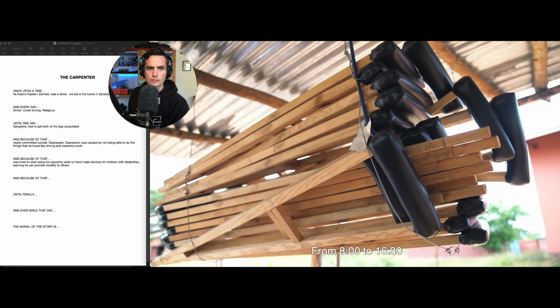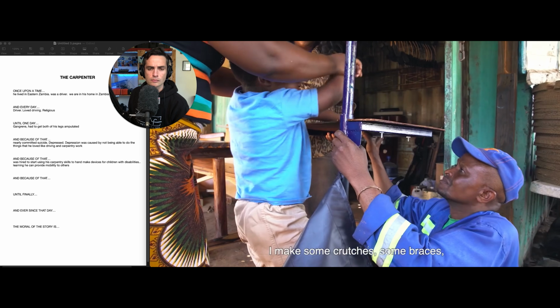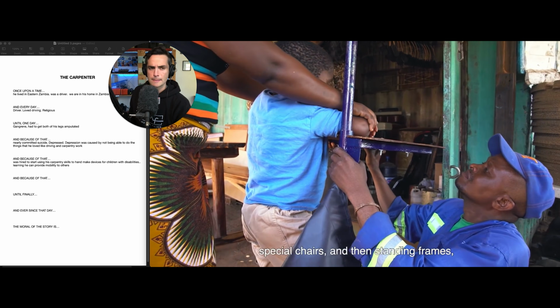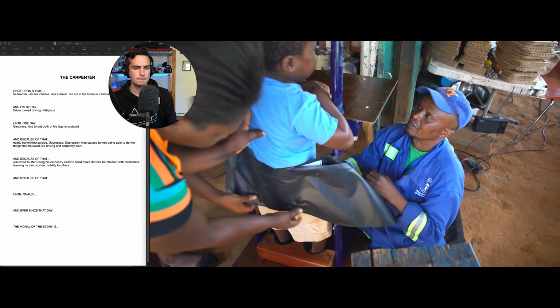From 8 to 16:30, making some crutches, some braces, special chairs, and then standing frames. D5 says for children with disabilities.